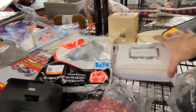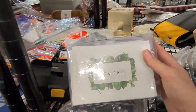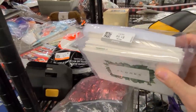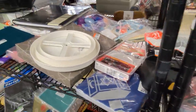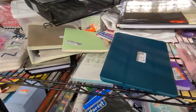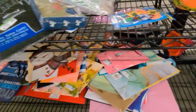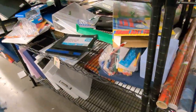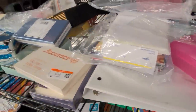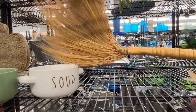Oh, look at this lovely big box of thank you cards. What a super design. I love to include a thank you card in with items I ship out from orders, from the hauls at the end of my videos, and from eBay sales and Poshmark sales. I think it just adds a personal touch of gratitude to take the time to write a thank you note. So if you buy something from me, you might just receive one of those thank you cards in with your order.